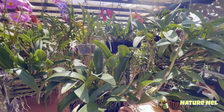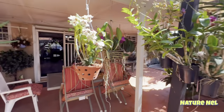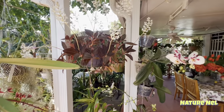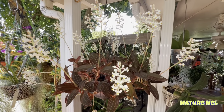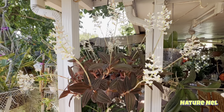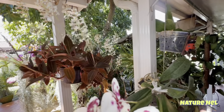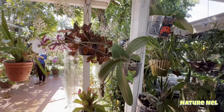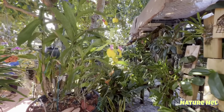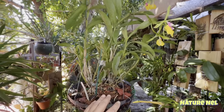So not only does she have a lot of things in bloom, she has a lot of things in spike. I think she has more in spike than she has in bloom, and she has a lot of blooms. Now check out, this is the jewel orchid. She wanted me to show you. These are all cuttings from one mother plant that she's grown. She gave me one. It's giving me just as many beautiful jewel flowers.